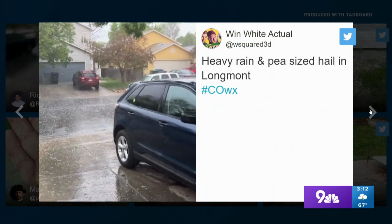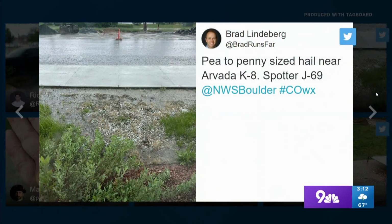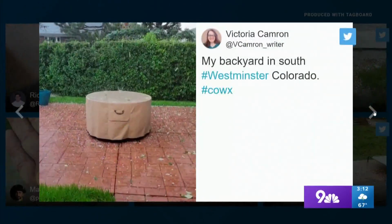Come on, Mother Nature. This one, heavy rain, pea sized hail out there in Longmont within that cell that we've been monitoring too. This one, pea to penny sized hail in Arvada. That was the cell that we were tracking about 45 minutes ago, and I love the compare and contrast. If you can do this for us, this is awesome. Are we having fun yet, Longmont? Oh, you're funny, Matthew. You can see it looks like about penny-sized, maybe dime-sized hail within that one.